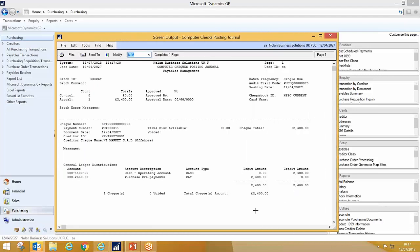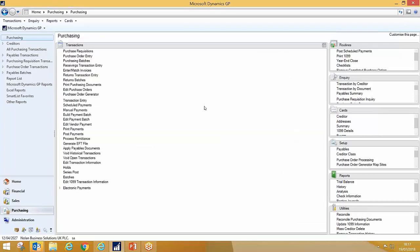Okay, so there's my posting coming out of the bank and going into my purchase prepayments account. And using Nolan Business Solutions electronic payments module, we can create an output file to be able to send that in whatever format we need, whichever banking system you're using. So the prepayment is now processed through the system.